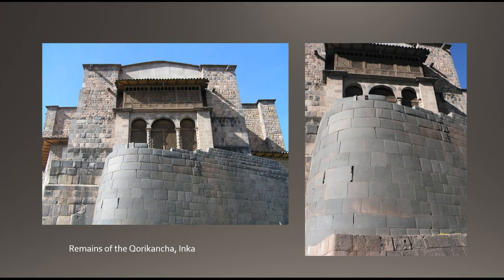Girls and young women were drawn from across the empire to the capital to serve as cloistered acllas, A-C-L-L-A-S, or chosen women, to weave fine cloth for the gods and nobles, and to make corn beer for religious rituals, also to serve the gods in shrines, and in some cases to be given in marriage to Inca favorites, citizens, royalty or aristocrats.